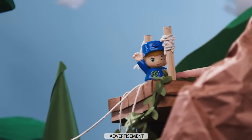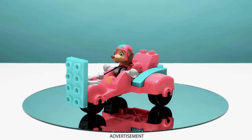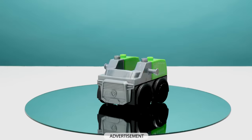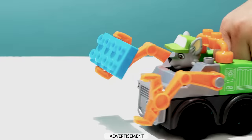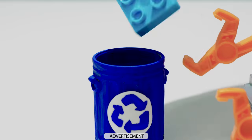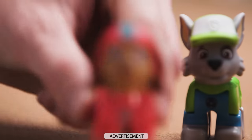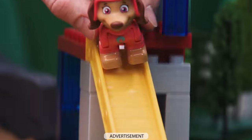And that boy is trapped on the other side. Should we send Liberty and her grappling hook that can help her swing from place to place? Or Rocky, who can pick things up in his recycling truck? Awesome! It's Liberty and she's ready to roll.